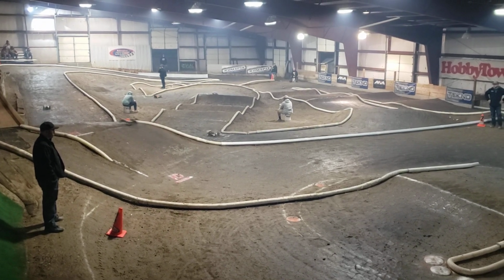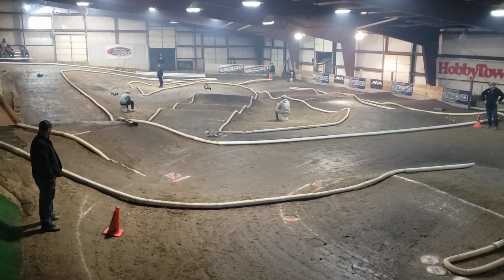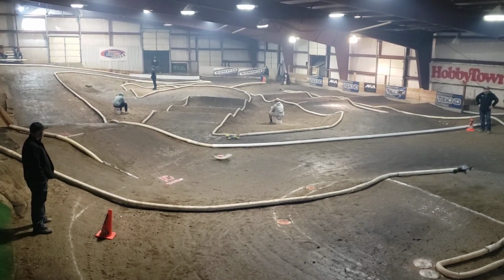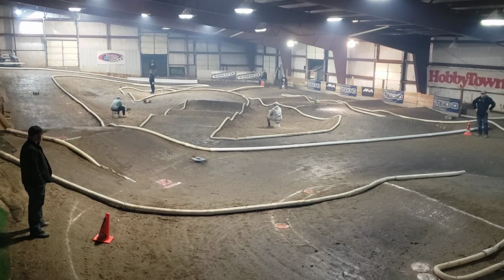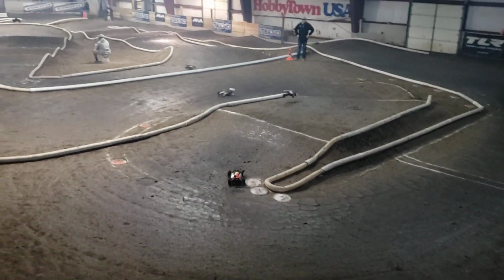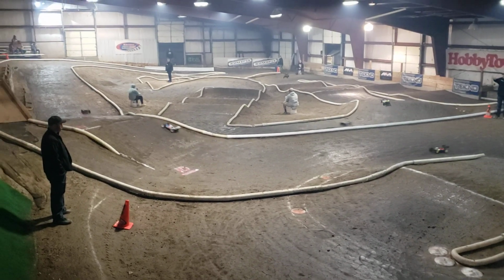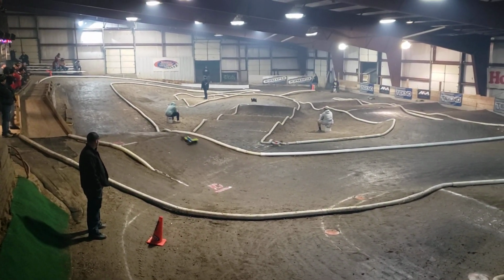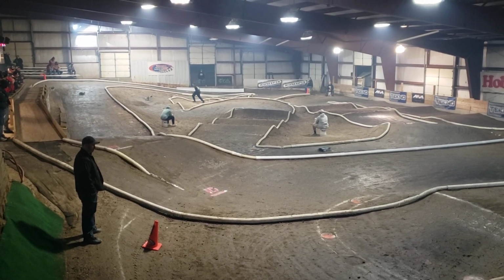Top two through the chump bumps. Wiggins down the straightaway. I think he's got Ashton Abdul in front of him, so make sure. No, that's Chris Moran, I'm sorry. That's going to be third place behind you here. And Greg, you're going to have first and second behind you at the end of the straightaway shortly. Maybe next lap or so.